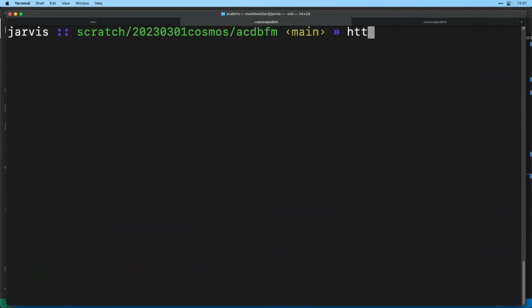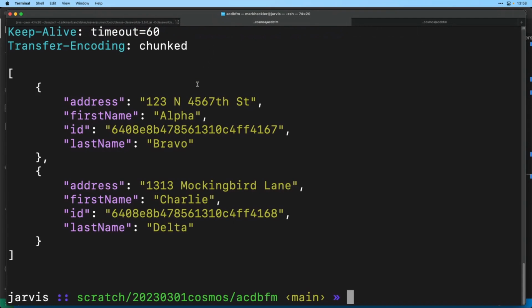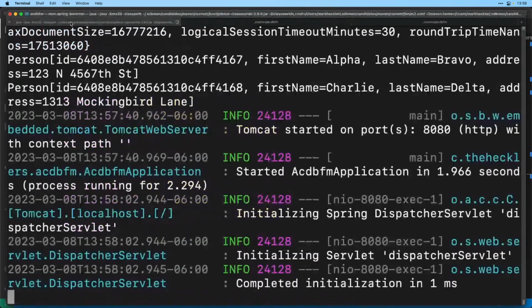And if I go to query this, just hit 8080 for the endpoint, then I can see that it's working. And I'm getting back the 2 records that I know are out there. So that's kind of a quick and easy test of that.